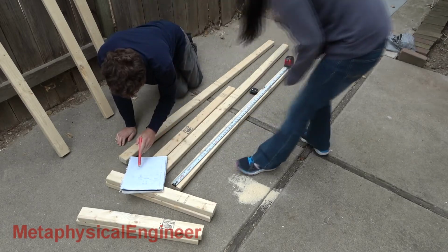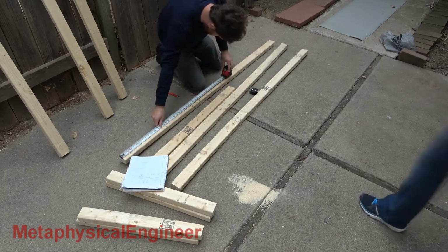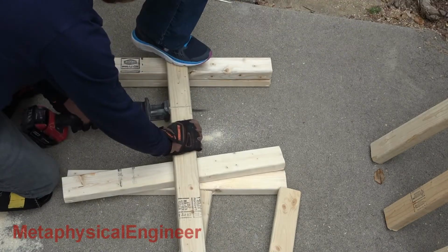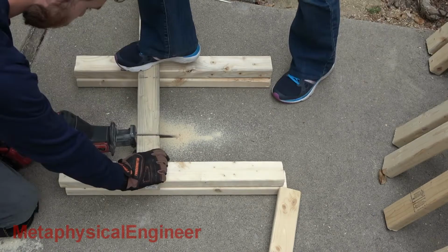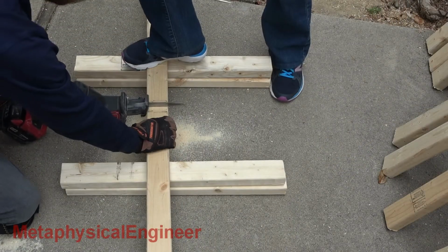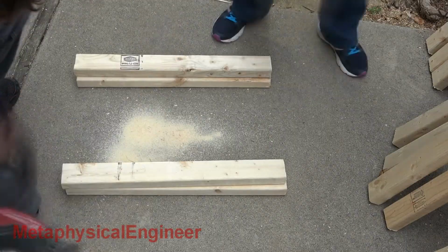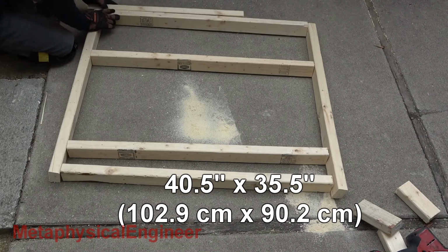Measure twice, or thrice, and cut once. Sawzall couldn't make as nice of a cut as a circular saw, but good enough for our purposes if I kept a steady hand. Always sanity check before committing.